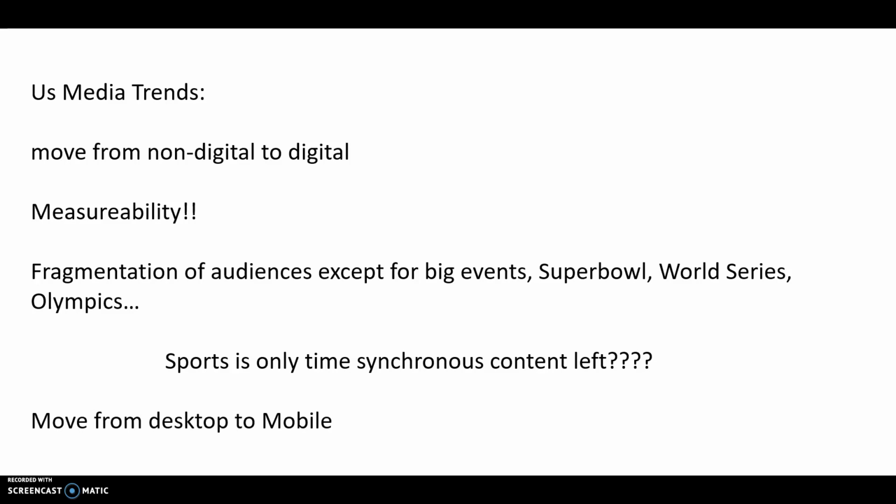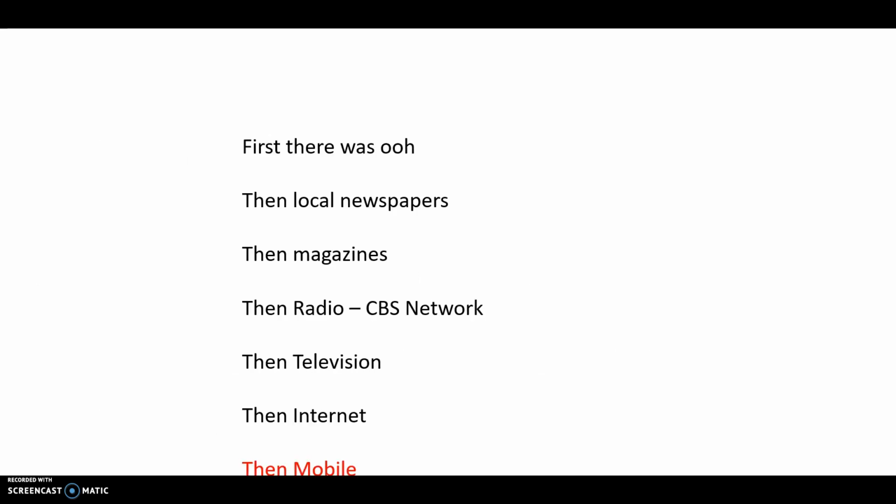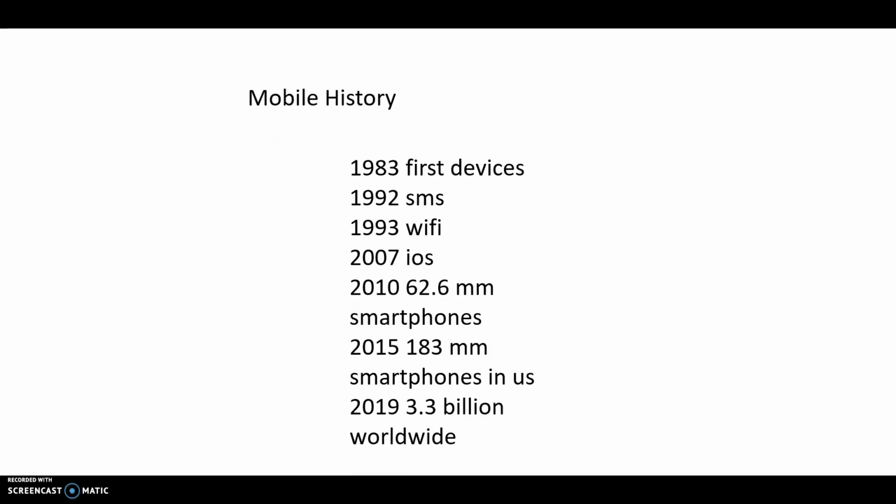And, of course, with internet, there's an overall move from desktop to mobile. And then this little lovely-looking elaborate slide, which we've shown a few times, when we look at the history of media in the U.S., that mobile is where we are now. In terms of history, the first devices were pretty clunky-looking things, introduced in the early 80s, SMS in 92, Wi-Fi in 93, iOS, Apple in 2007, 62 million in 2010. There are now 3.3 billion smartphones worldwide. And of course, many of them are iPhones, but there are also Androids out there.